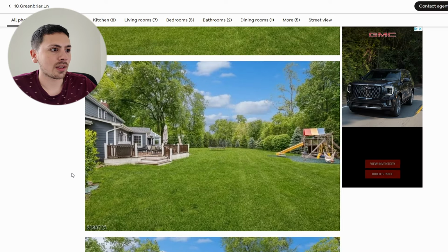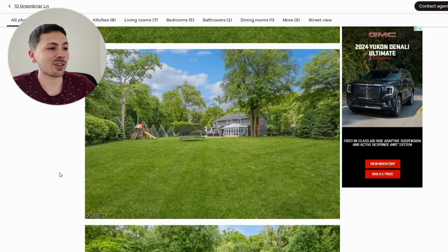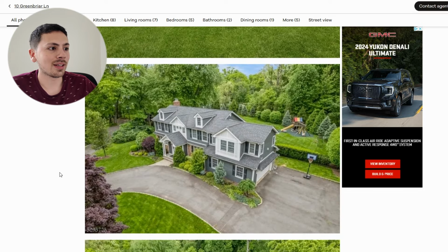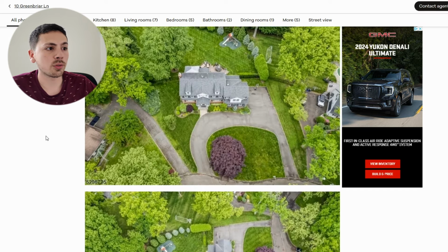Already fenced in. Extremely private, and a lot of these properties here in the western part of Union County are going to have a lot of greenery, a lot of green space. And it is sitting practically on an acre, and you're seeing just by the pictures here that it is super private. You just drive in through here. You really don't get many neighbors, which is uncommon in the Union County areas. And here is actually a beautiful home.